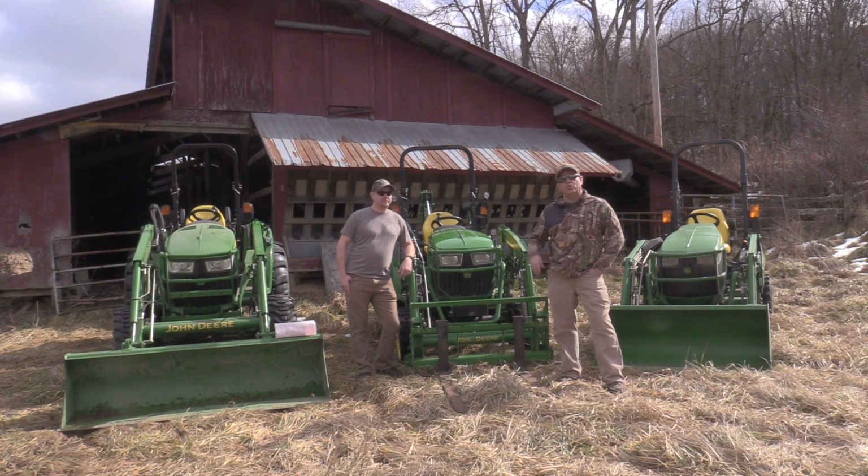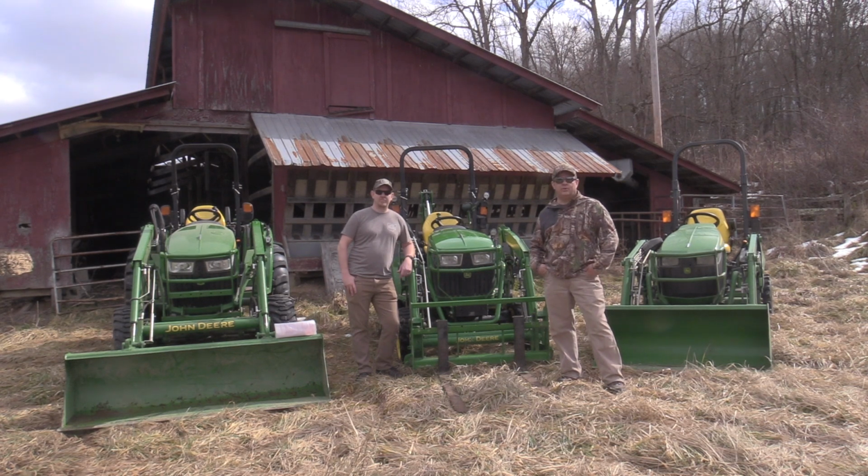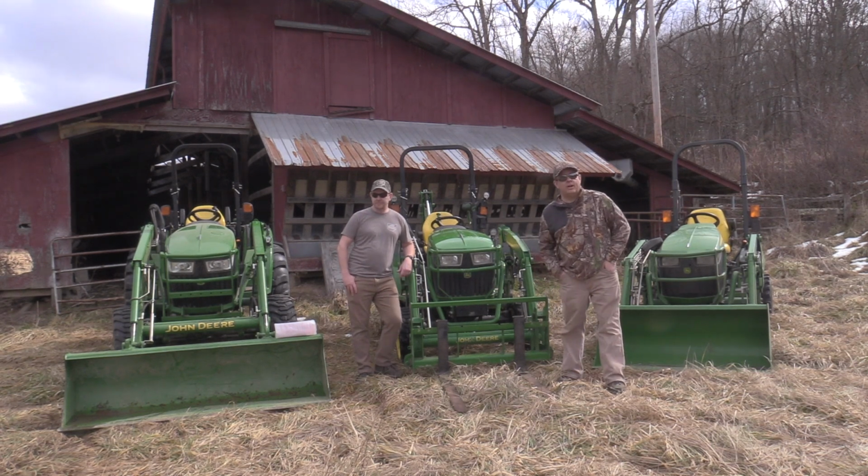I've invited Josh to join me today because I wanted to talk not just about the 1025R, but about all the tractors we have and how we use the front end loader with them. So today we've got the 1025R, Josh's 2032R, and my 4052R that we're going to cover.